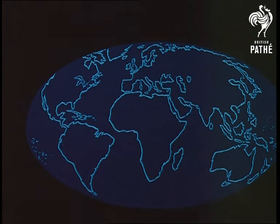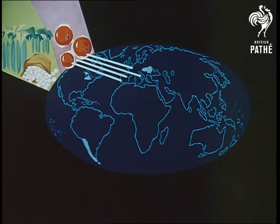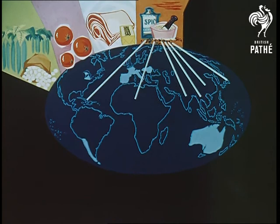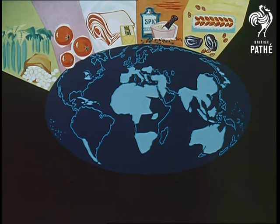Beans from Michigan, Chile, Romania and Hungary. Tomatoes from Italy, France, Portugal and Spain. Butter and meat from Australia. Spices from India, Pakistan and Ceylon, Africa, China, Japan, Southeast Asia and the West Indies. Dried fruit from the Middle East, Greece, Australia, Spain and South Africa.